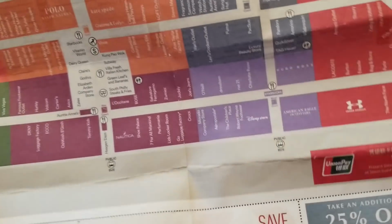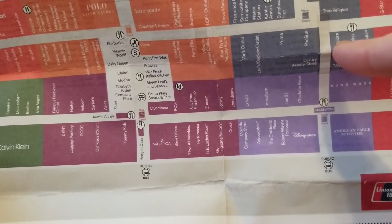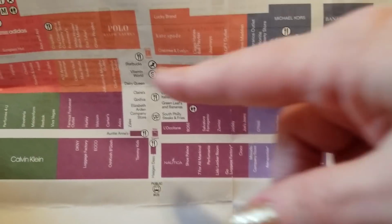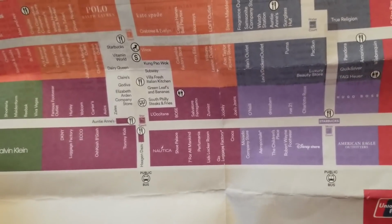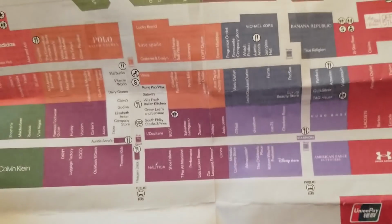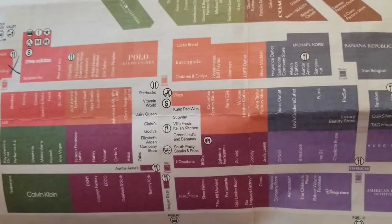And I located where the Pandora store was. It's way down here, across from True Religion. So I had to walk through a lot of retail to get to this spot, past the food court, all these things. I didn't want to get distracted, so my idea was to beeline right for the Pandora store and not get distracted and spend money other places, because I wanted to get all the charms that I wanted from the Pandora store before I started shopping elsewhere.